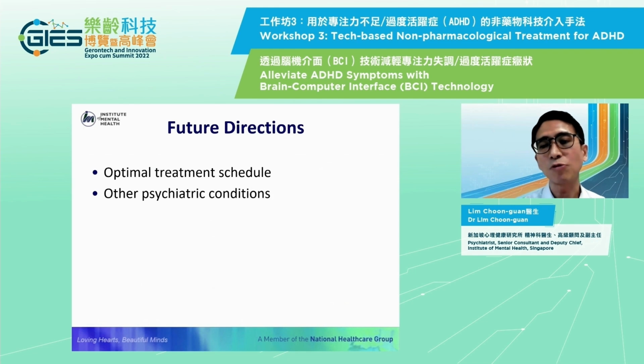We have also done a small pilot trial to investigate the efficacy of this training program for children with both comorbid ADHD and autism spectrum disorder, and incorporating the eye tracking device in the development of additional training activities. So there is a lot of scope for further research of this technology.